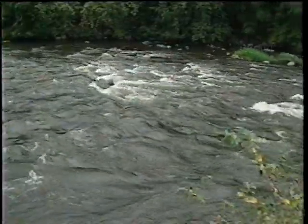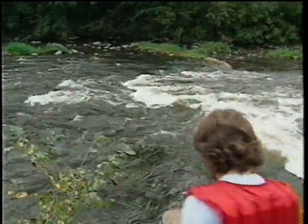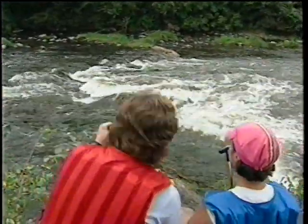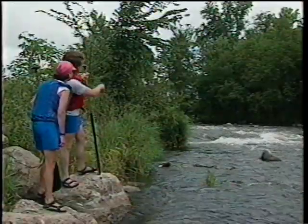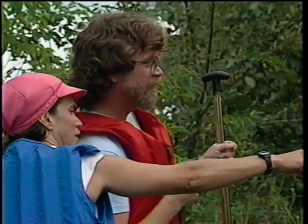Taking the time to study the features of a rapid from shore is important until you learn to recognize them easily. Scouting from shore is also important if you're unsure of how to negotiate a rapid or if it goes out of sight around a bend.